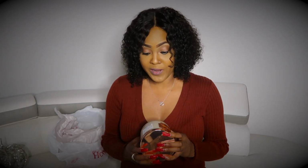I do practice extra safety when it comes to lighting candles because, y'all, I light so many candles. I do not want any fires to be started, and I know earthquakes happen in California, which is where I'm at. So I take very, very extra precautions when lighting my candles. I try not to have them on all night. Sometimes I blow them out when I use the restroom. But you gotta be careful lighting candles.